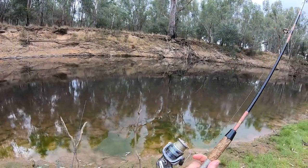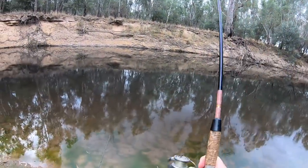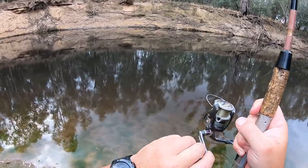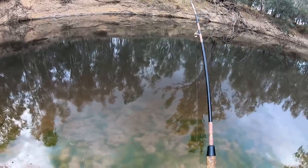As one or two cockatoos fly over, I cast out my second line. I've got him! I've got one! I've finally caught a fish! And it's not a turtle! What have we got? It's got to be a Murray cod, doesn't it? A bit of weight in this fish. He's not a monster, but he's not a bad fish. Here he comes, here he comes! It's a little Murray cod.